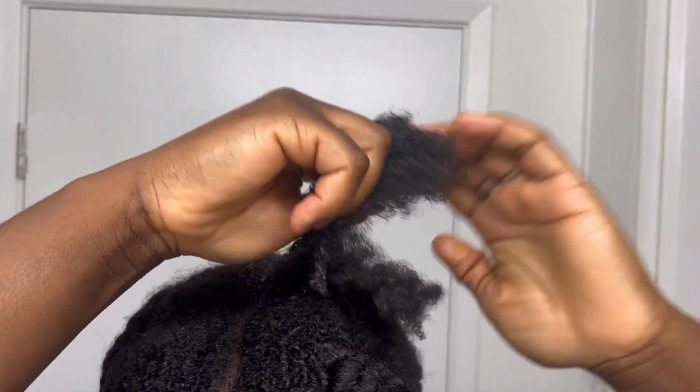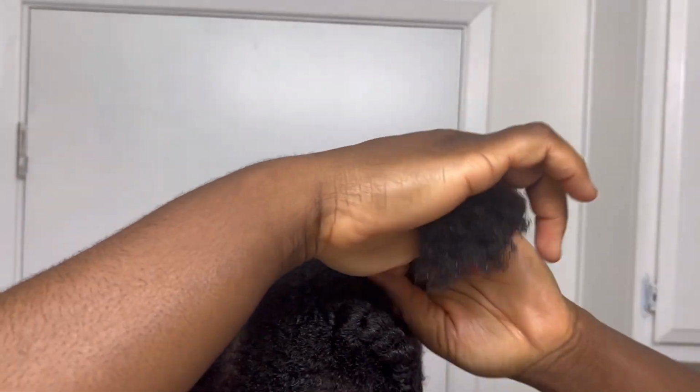After that, you detangle your hair. Then you go in with this bomb grease. You just rub it in the hair. Make sure you are getting it into the ends, the roots, every part of the hair.